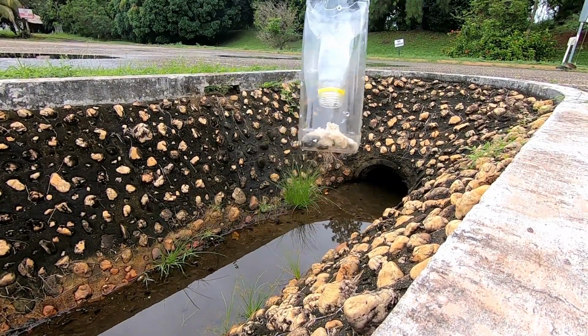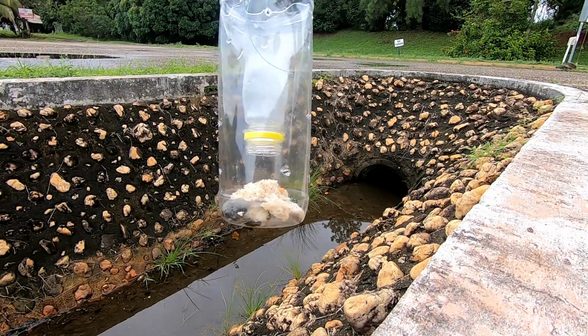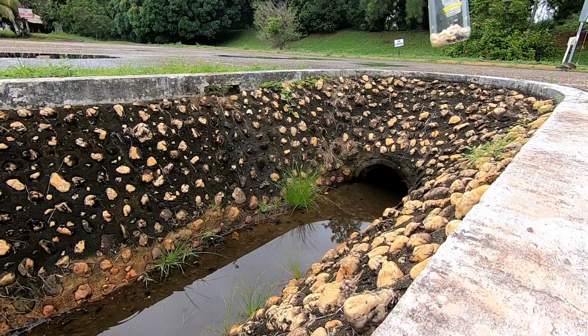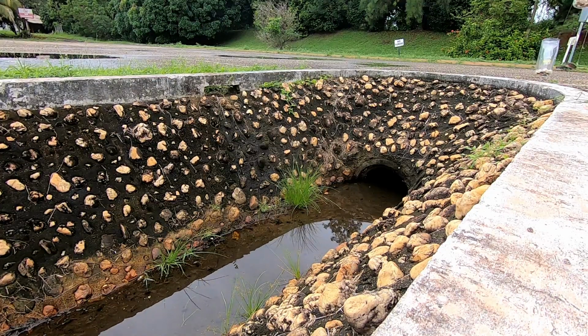Okay guys, so there's the traps. I put some rocks in it to keep it sunk and the bread inside it. Two bottles, just gonna drop it right by the entrance there. Leave it.